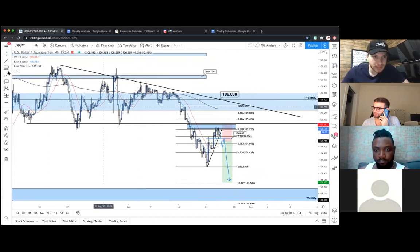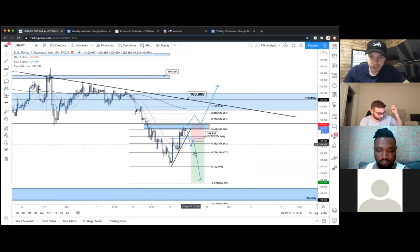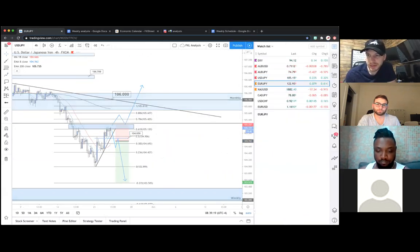All right, but let's go over the scenario. This pulls back. It pulls back into the pattern. I'm personally not going to look for long opportunities, but guys, the rules stay the same. You're looking for a higher low to give you pretty much a change of bias. Okay, but for now, this is our first option only. As long as it remains below this resistance level, we're only looking at shorts. All right, so that is UJ. Let's move on to EJ, and then I got gold for you guys.